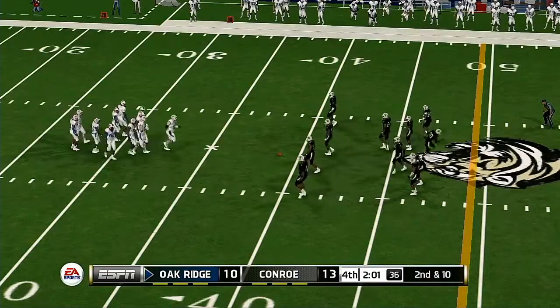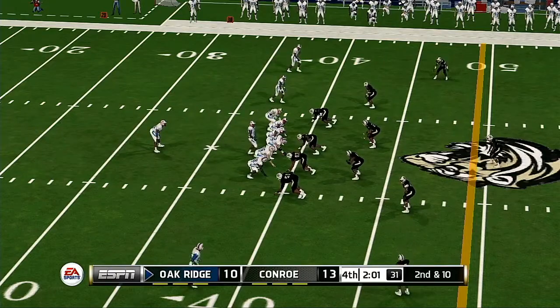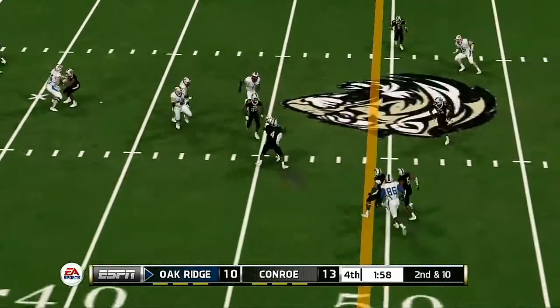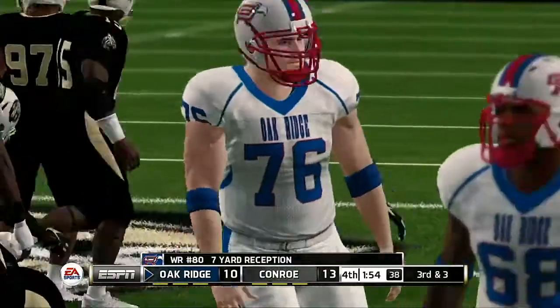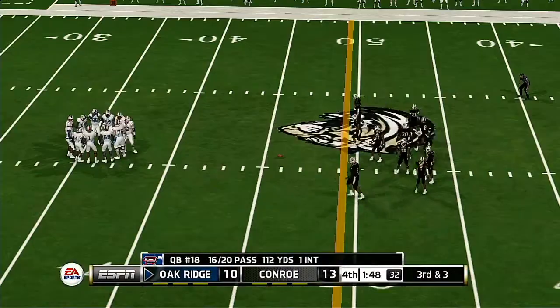2 minutes left in the ball game. That makes it second and 10. Just under two to go in the game. Throws a laser across the middle, and he's taken down at the 46. How about that play? That's a good pickup there. He just dropped back and delivered a nice throw.